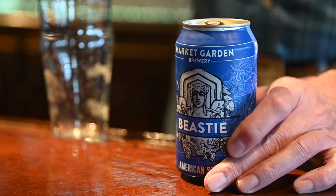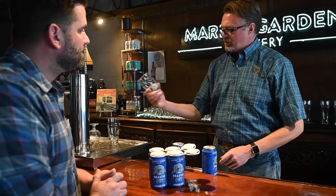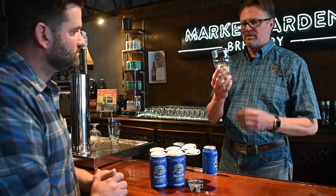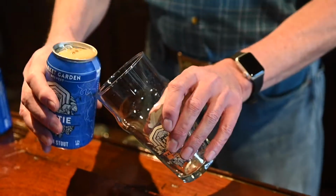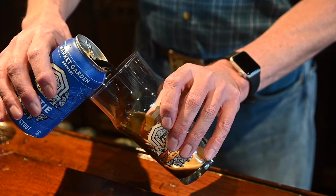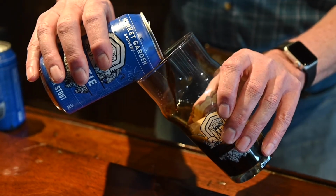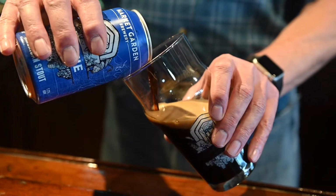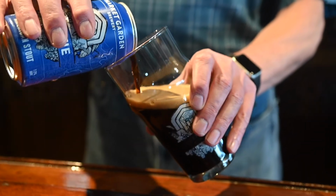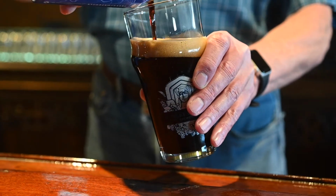Now, is there a preferred way to pour one of these or a preferred glass to drink it out of? Yeah, usually you want a glass that kind of looks like this, big enough to hold the entire beer, and just tilt the glass about 45 degrees and start pouring. Not too vigorously, so you don't want to have it foam all over, but you do want to leave a nice head on the top of the beer. Foam is kind of the crowning glory of beer. There we go, let that settle for a second.